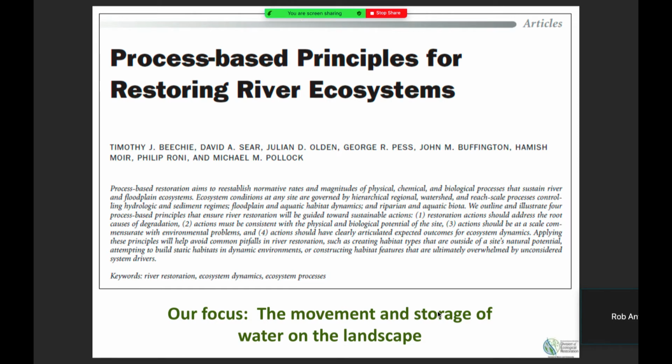You read decades of papers. You develop a theoretical background. And for us, I'm going to just distill all that two decades of literature down into this simple thing that we've taken away for cranberry bogs. Focus on the movement and storage of water. That's what matters for a wetland. That's the engine of what makes a wetland.